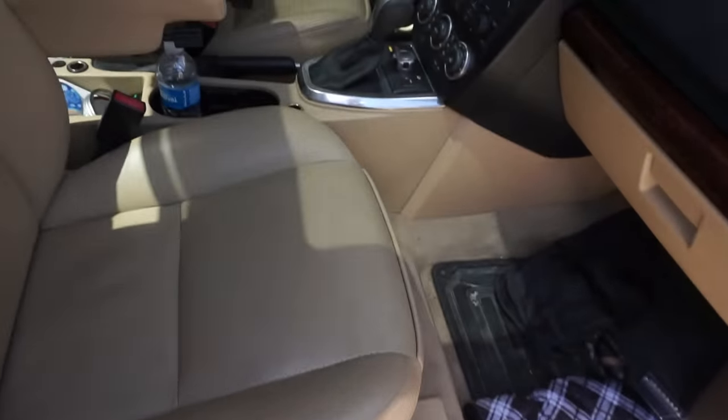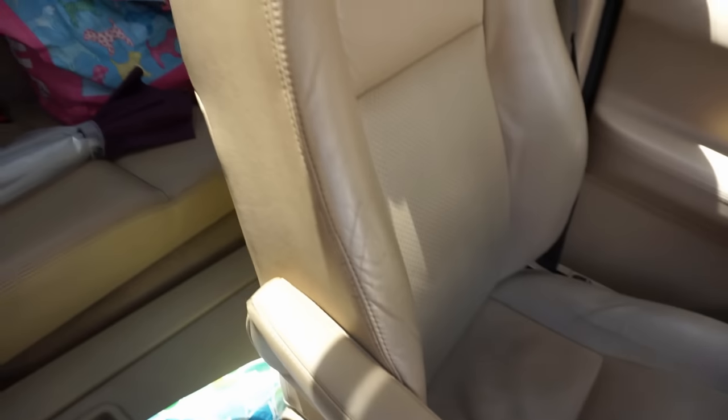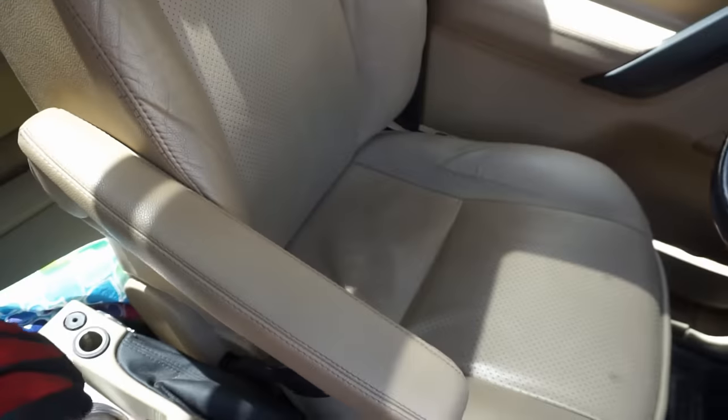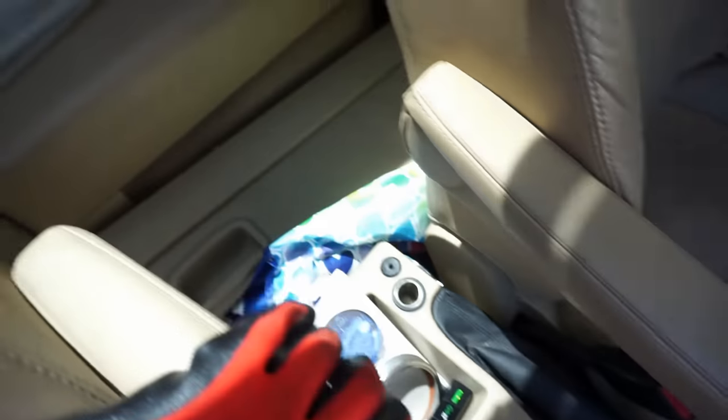Interior, pretty bad, but it's a nice car, so it just needs to be cleaned out. So we're going to try to detail it a little bit today. Let me get the vacuum out. We've got to get all this stuff out of here and get it cleaned up so we can sell this thing.